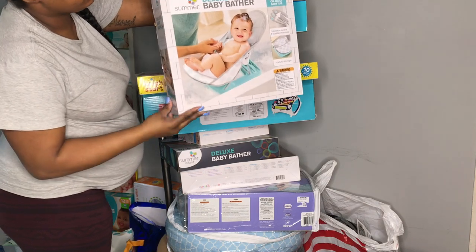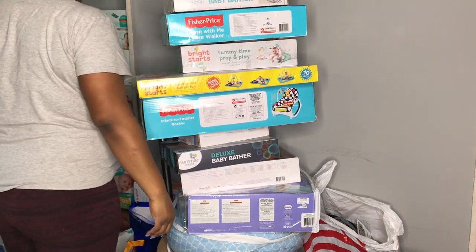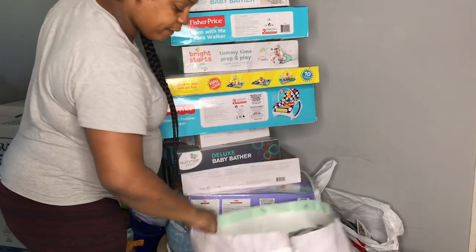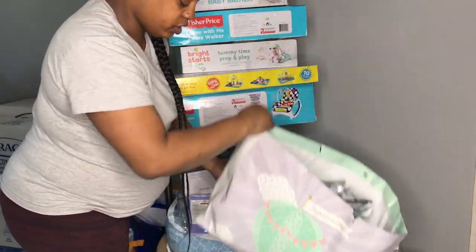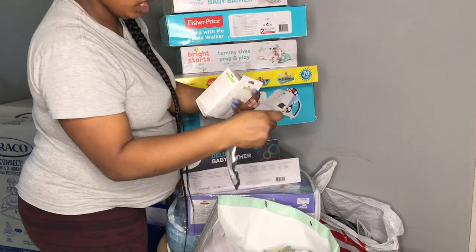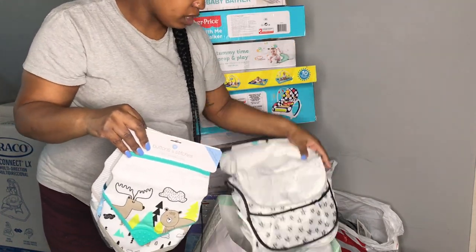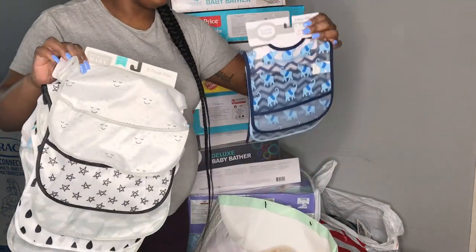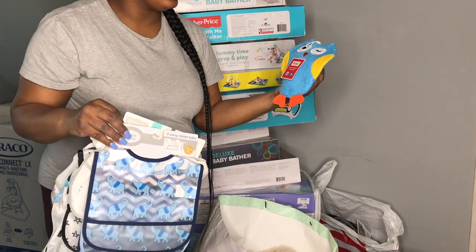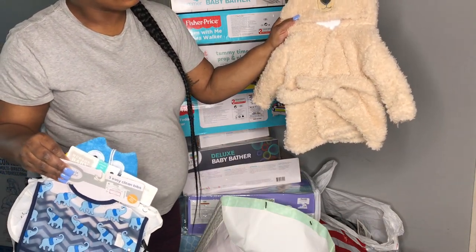Here is the other baby bather. And then we have another bag right here. We have some breast milk storage bags. These are bibs. Some more bibs. Some more bibs. Bibs. This is like a little washcloth. You could put your hand in it and play around. A bath mitt, I should say. You got another little robe. Too cute.